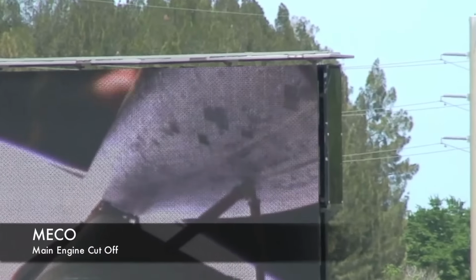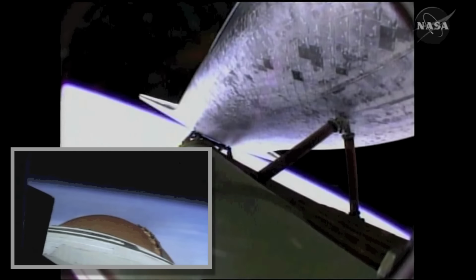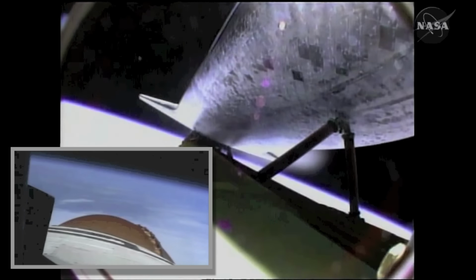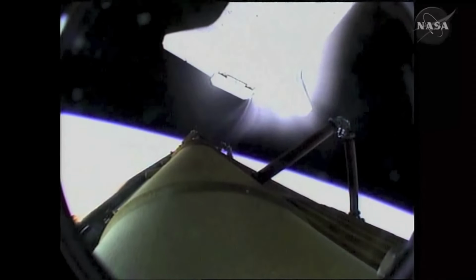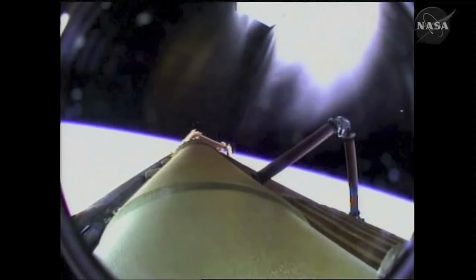Oh, are they burning out? MECO? Main engine cutoff confirmed, standing by for separation from the external fuel tank. There they go. Atlantis now flying away from the external tank after separation. Plus X burn maneuver being performed by Commander Ken Ham. Nominal MECO, OMS 1 not required. Preliminary OMS 2 TIG will be 37:30.